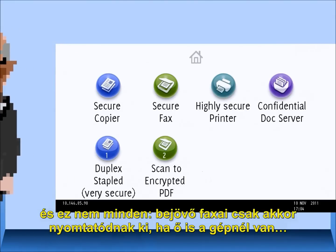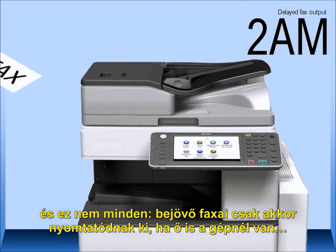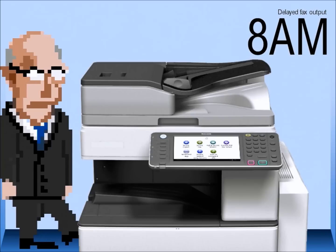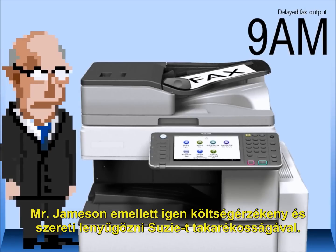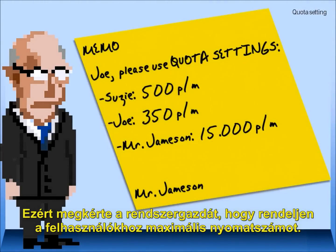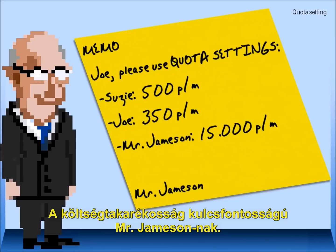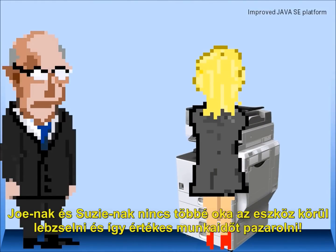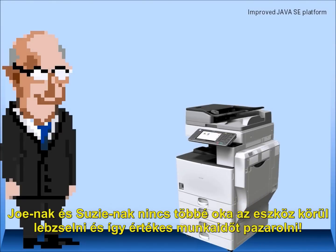That's not all. His incoming faxes are only printed when he is present. When it comes to managing any kind of document, Ricoh is on top. Mr. Jameson is also very cost-conscious and likes to impress Susie by avoiding waste. He has therefore ordered the administrator to set up a maximum number of prints for each user. Cost control is the key for Mr. Jameson.